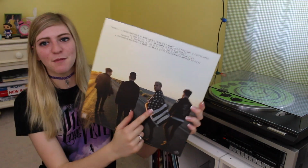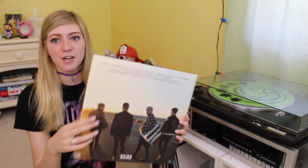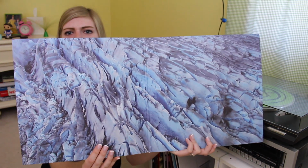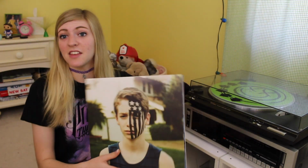I love how Pete has the American flag on his back. I think that's cool. And then it says the songs up here. This one is also a gatefold, and this is what it looks like inside. I think this is just a really, really cool blue pattern. I think it's really neat.